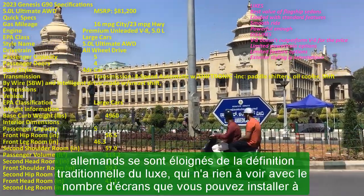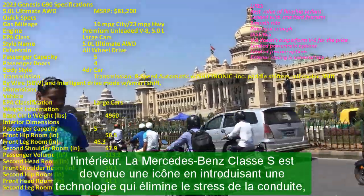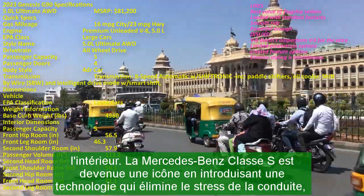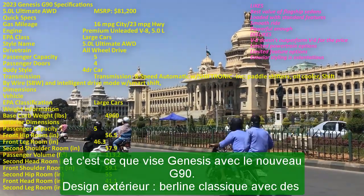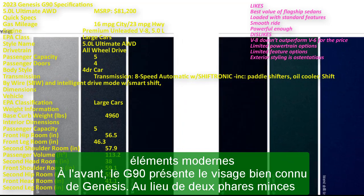Exterior design: classic sedan with modern elements. At the front, the G90 features the well-known Genesis face. Instead of two slim stacked headlights, the G90 has individual LED lamps that create an even smaller appearance. The headlamps incorporate the daytime running lights, turn signals, low beams, and high beams. These headlights also stretch around the side of the car, where they're used as indicators.